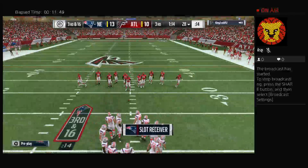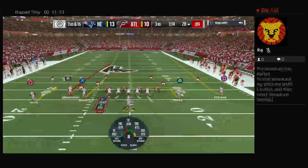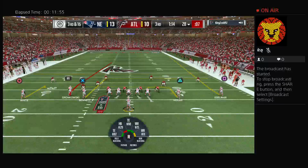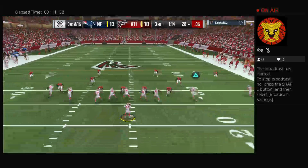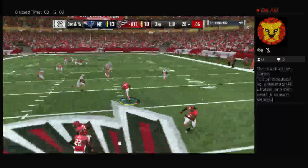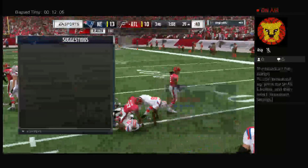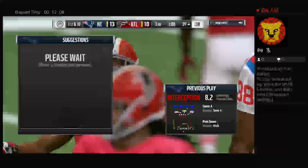Incomplete pass on second down. Let's see what the offense draws up here on third. It's a 5-receiver set, 3 to the left, 2 to the right. On third and long, it's Brady, looking for Gronkowski, and it's intercepted. Ricardo Allen with a pick, and the return stops at the 39-yard line.